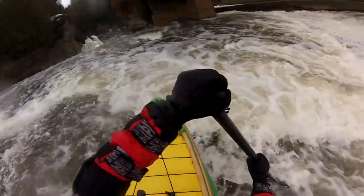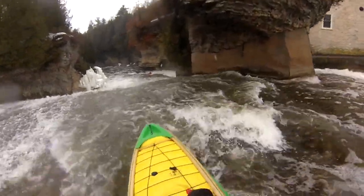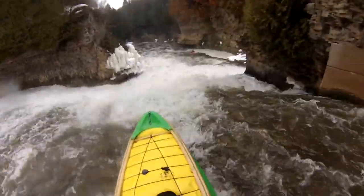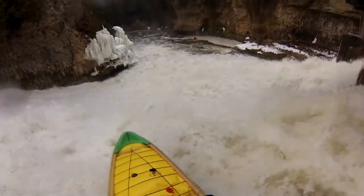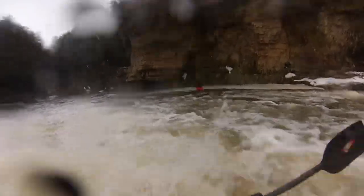When there is sufficient water, it is an option to run the Tooth of Time Falls. This will place you amongst a very small and highly courageous group of open boaters. Consider whether you enjoy falling down a long flight of stairs.